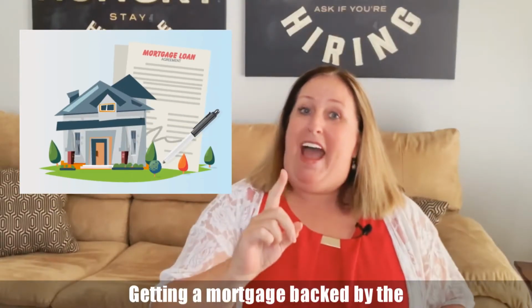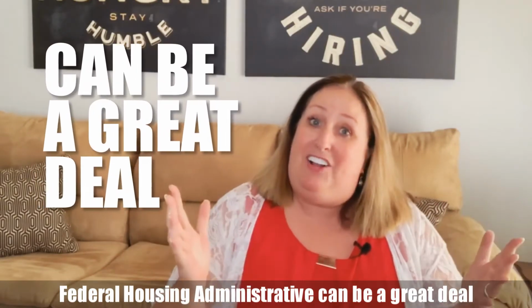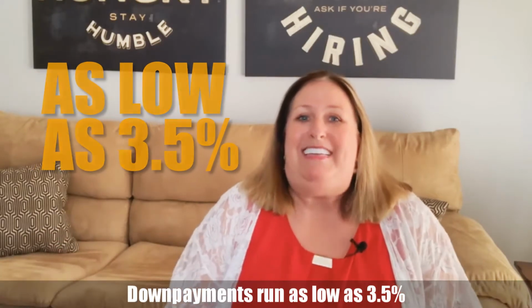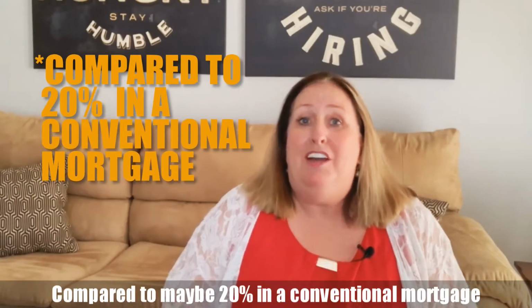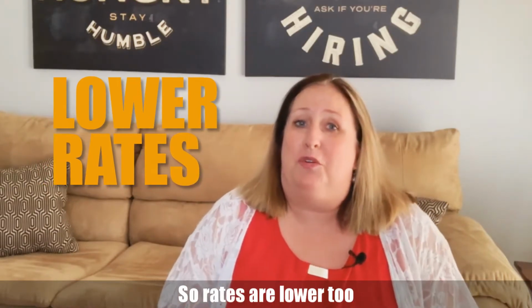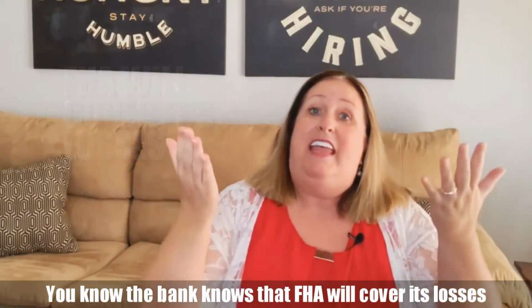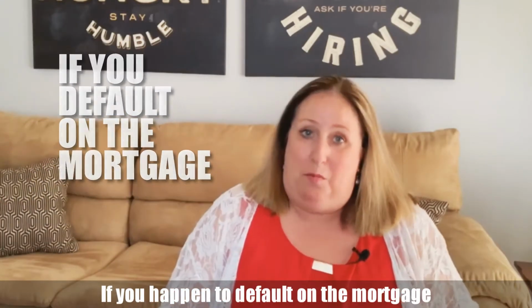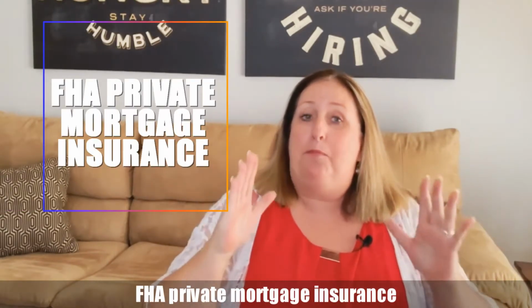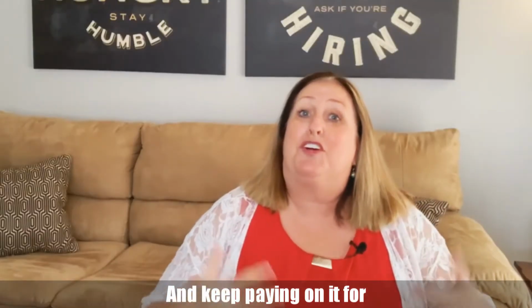Getting a mortgage backed by the Federal Housing Administration can be a great deal. Down payments run as low as 3.5% compared to maybe 20% in a conventional mortgage. So rates are lower too. The bank knows that FHA will cover its losses if you happen to default on the mortgage. You will, however, have to take out FHA mortgage insurance and keep paying on it for quite a while during your payment.